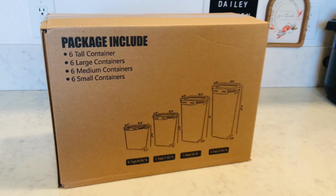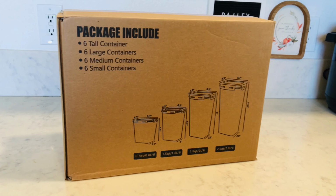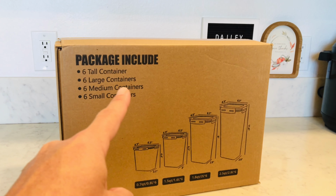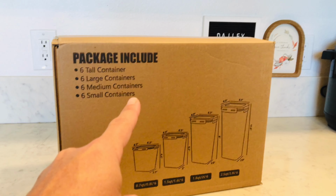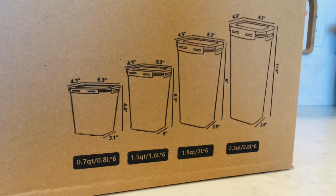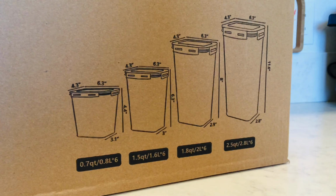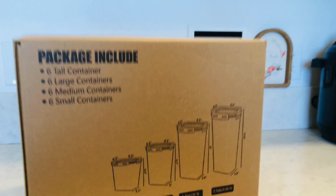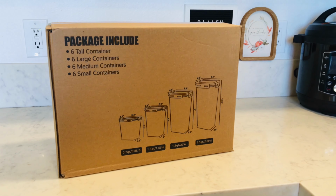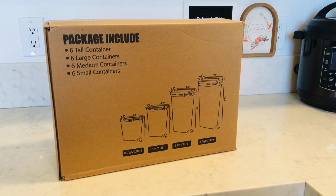Okay, this set of pantry organization containers that I found on Amazon includes 6 tall containers, 6 large containers, 6 medium containers, and 6 small containers. And the box comes with dimensions as you see on your screen right here. So let's open this box up and see what these containers actually look like. Like I mentioned, this is the best-selling set right now on Amazon, so I'm excited to see what these are looking like.